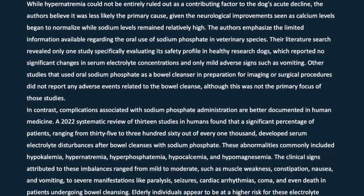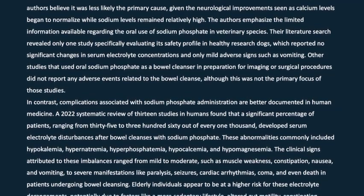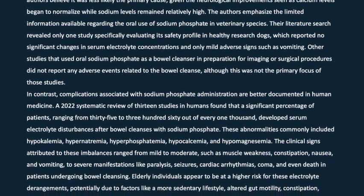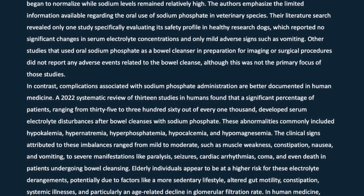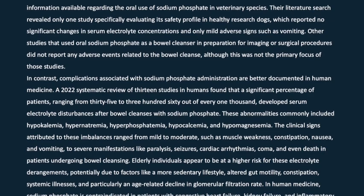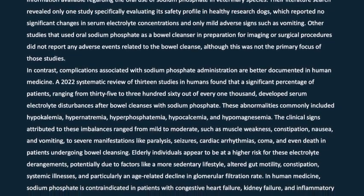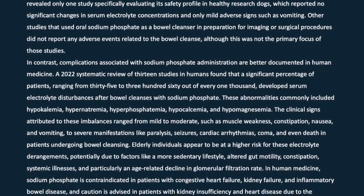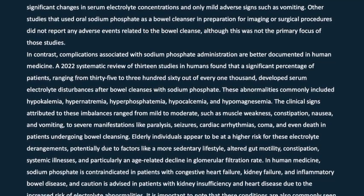In contrast, complications associated with sodium phosphate administration are better documented in human medicine. A 2022 systematic review of 13 studies in humans found that a significant percentage of patients, ranging from 35 to 360 out of every 1,000, develop serum electrolyte disturbances after bowel cleanses with sodium phosphate. These abnormalities commonly included hypokalemia, hypernatremia, hyperphosphatemia, hypocalcemia, and hypomagnesemia.